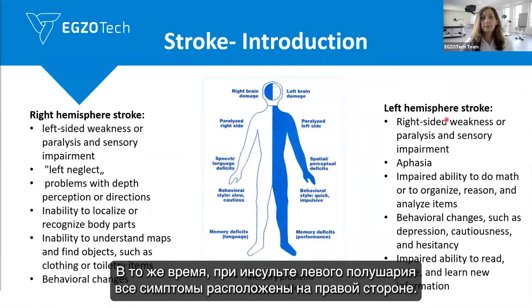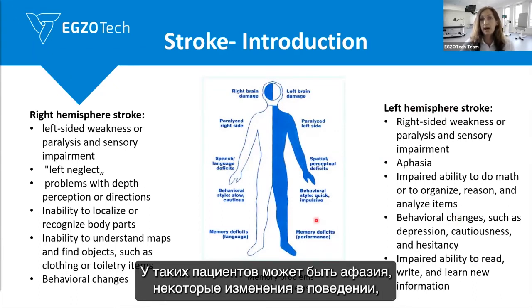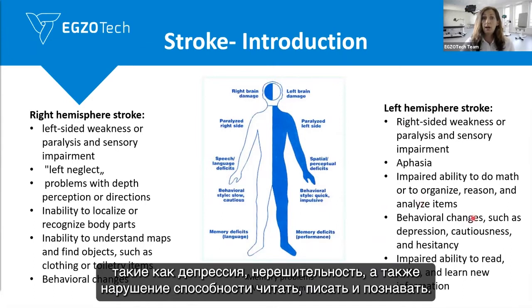With a left hemisphere stroke, all the symptoms are located on the right side. So here we have right-side weakness, paralysis, sensory impairment. Those patients may have aphasia, some behavioral changes such as depression, hesitancy, and also impaired ability to read, write, and to learn new things.